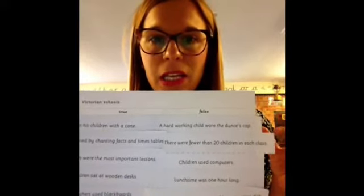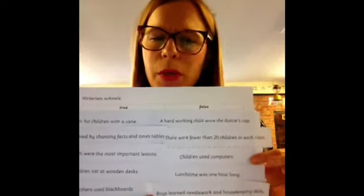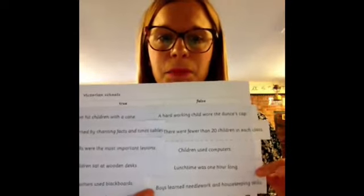And in the false, a hard-working child wore the dunce's cap. That's not right, because it was a slow working child. There were fewer than 20 children in each class. Not true. Again, there were 80 to 90 children. Children used computers. No, in the Victorian era, there weren't any computers invented then. Lunchtime was 1 hour. No, it was 2. And boys learned needlework and housekeeping skills. That is also not true, false. It was the girls that did that, so good job on that.